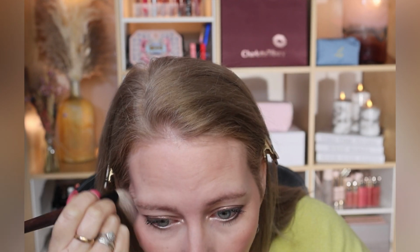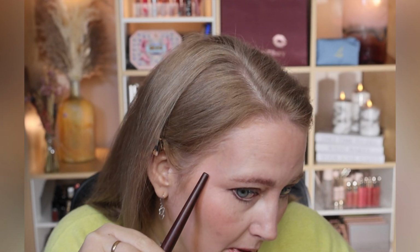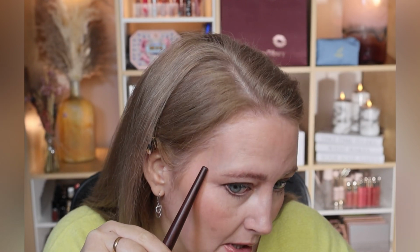I can never keep going back in and playing like this with a highlighter normally. So you can just add as much as you want. I've added quite a lot, so that's how much. Now it's starting to look a bit more of a bigger shine, but I have added about 3 layers on top of what was beneath. Really impressed with this product.